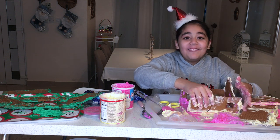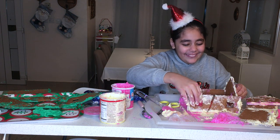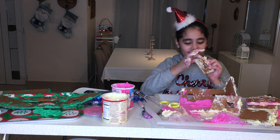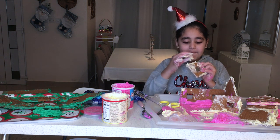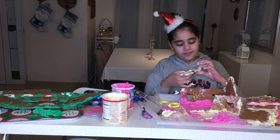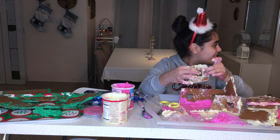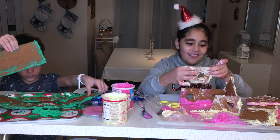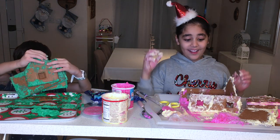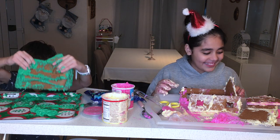Oh my god! My wall just broke in half. Oh my god, this is broken. Oh my goodness. Oh, that's great. That's amazing. I don't even know which way it's supposed to go anymore. This way. Okay, I'm smart. For once. Yay! I fixed my broken wall! Okay.